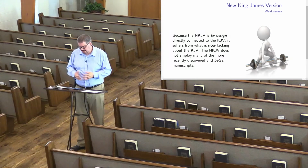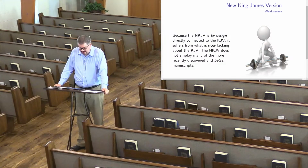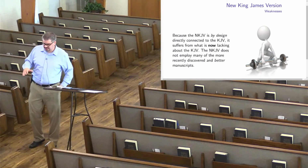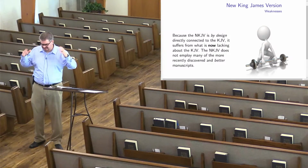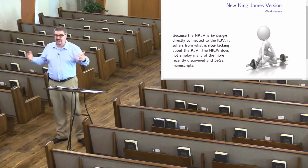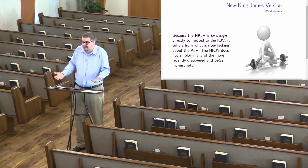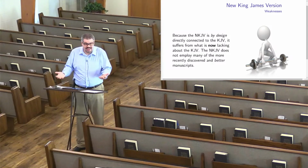Weaknesses, basically, it's by design directly connected to the King James. So it suffers from what is now lacking about the King James. Now, if you remember the King James, the translators did their job. You had the 6 companies of 53 men in the different places. They did the different things. And they made a pretty good effort, and they were well funded, and they did good work for what they had in 1611. But on their cover page, the preface, what did they say?